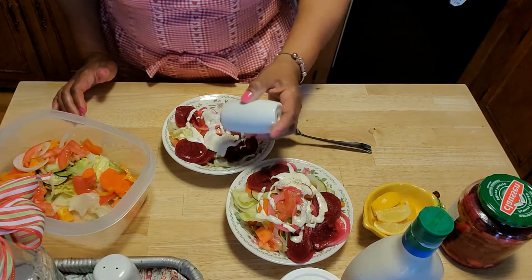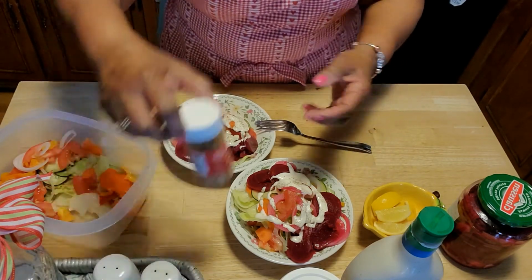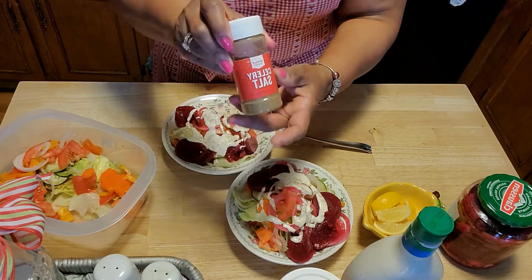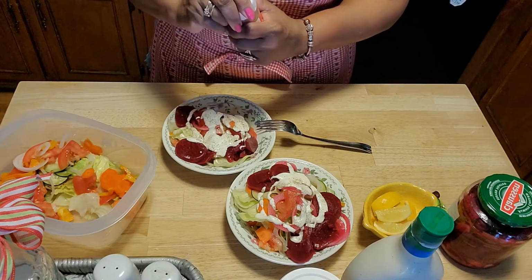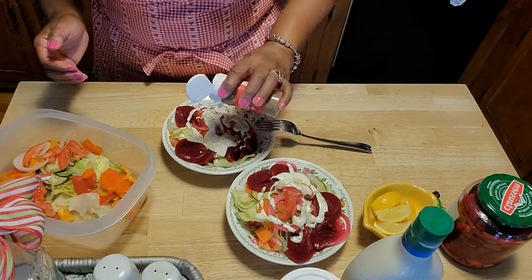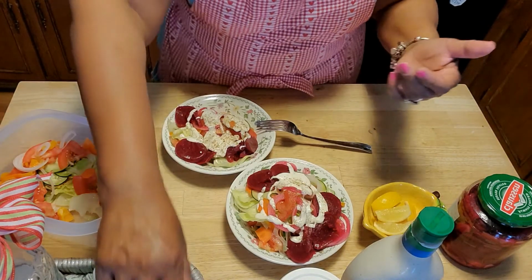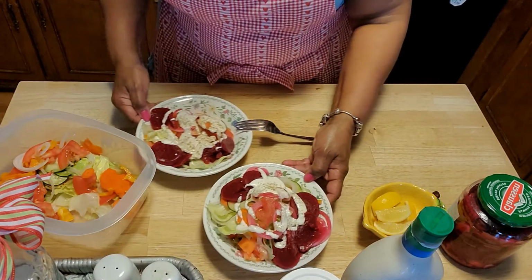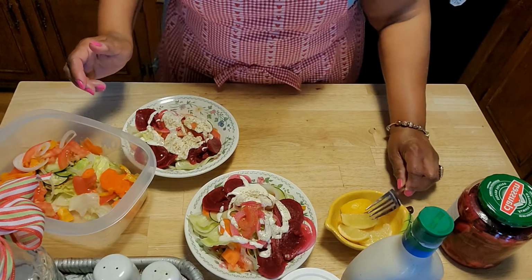So let's sprinkle on. Big Guy likes a little extra pepper, and we're going to do a little pepper, a little celery salt, or you could even use celery seed, which would also be good. I'm going to sprinkle a little bit of that on because it's going to just raise the level of that salad. So that part's done and ready to go.